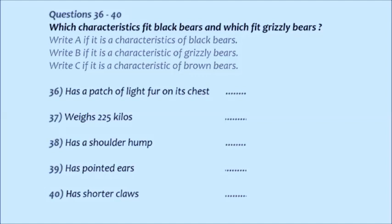Much of the black bear's range coincides with the range of its close cousin, the grizzly bear. Although these bears are somewhat similar in appearance and habits, it isn't difficult to tell the difference between them. Colour isn't necessarily a distinguishing characteristic, as both species of bears occur in a range of colours from almost blonde to dark brown or black. Many black bears, however, have a patch of fur on their chests that's lighter in colour than the rest of their fur. Grizzly bears don't have this patch. Size isn't always a distinguishing feature either, although grizzly bears are usually heavier with an average weight of 225 kilos. Black bears average 140 kilos in weight.